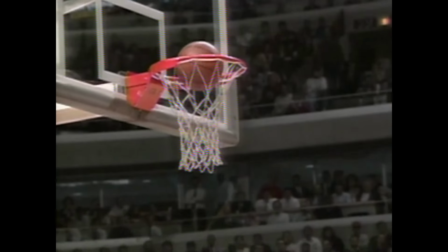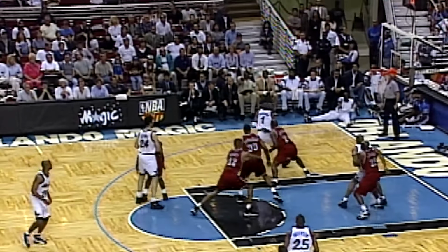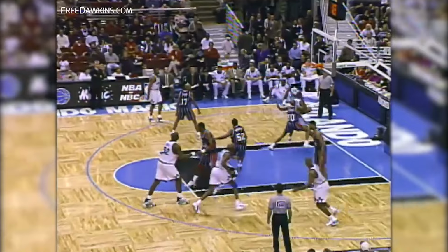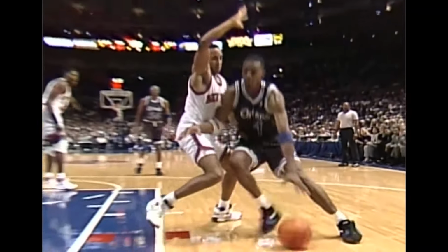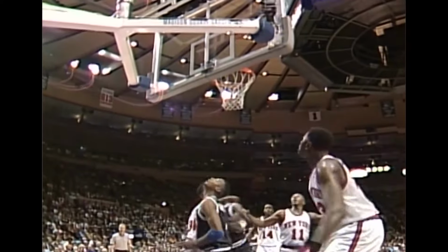Hardaway's length and high release made his turnaround jumper tough to block, even for taller defenders. He could shoot over the top of most guards and was comfortable doing so from different spots on the floor. With his great jumping ability, his fadeaway was lethal, already in his early years in the league. Penny's touch in the post was a perfect complement to his size and skill. It allowed him to score efficiently against a variety of defenders. His body control and footwork were elite, and he used them to keep defenders guessing and off balance.